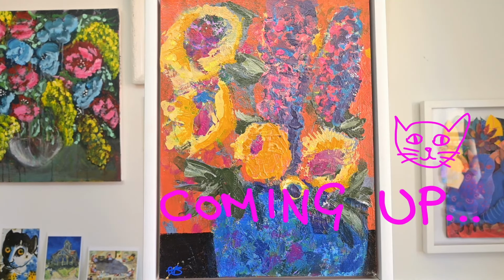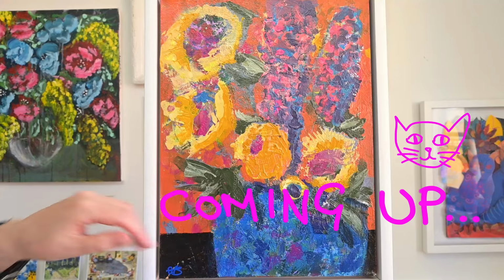You're not supposed to touch paintings. I don't recommend you go around to galleries touching paintings, but when it's your own, oh, so lovely.